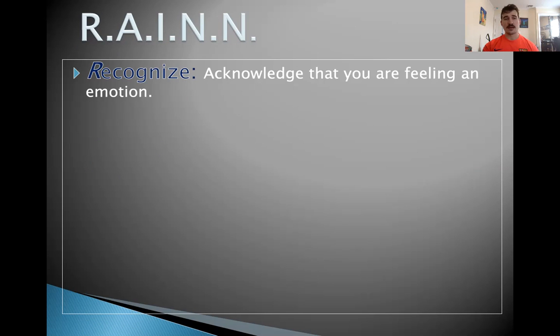Okay, so the first thing with R is to recognize. All right, acknowledge that you are feeling an emotion. It can be any kind of emotion. It can be a very happy emotion. It's not always necessarily negative, right? Because sometimes when we have too much joy, we're not able to self-control ourselves. All right, it can be maybe you're just having a very bad day. All right, so just recognizing that emotion, being sad, angry, happy, joyous, whatever the case may be.